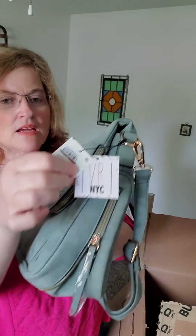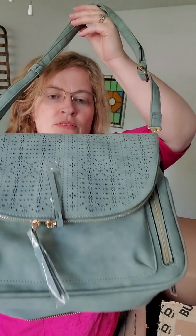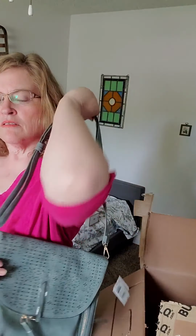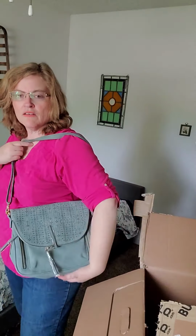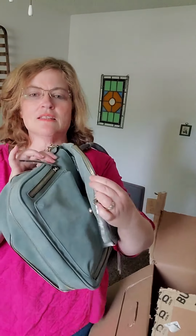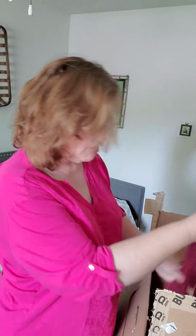This is a New York City bag. Over the shoulder. And it's kind of like a suede material. Look at that, brand new. Sealed still. Really nice. Look at that. Oh, I like that. Ooh, look at all the pockets. Ooh, that's very nice. I'm very excited about that. Yay!